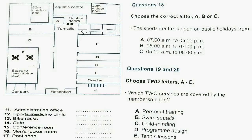Well, that's all I have time to show you. Let's go back to the reception area, and if you like, we can run through some details about opening hours, membership and so on. Before you hear the rest of the talk, you have some time to look at questions 18 to 20.